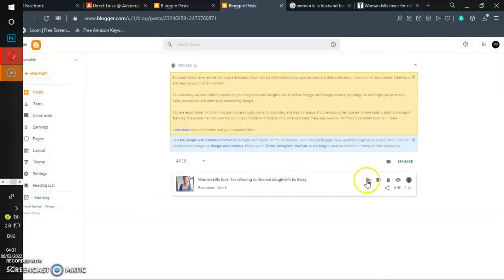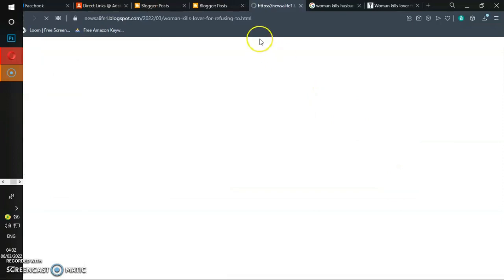Now the next thing you want to do is promote this particular post. You want people to come into this post and click that link directly. So all you have to do now is come to this button here. You need to come to here. So it has copied the link. Now let's do it.